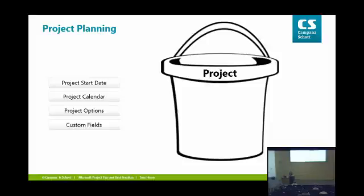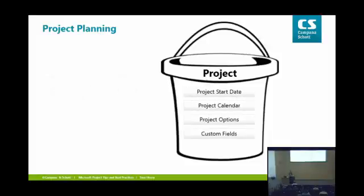So to do that, there's 4 main steps that you need to do to get that bucket working. We set the project start date. Then we're going to set the project calendar. Then we're going to set up the options around the project, and then any custom fields that we may have. Okay, so let's look at those 4 different things.